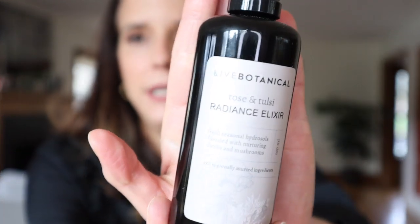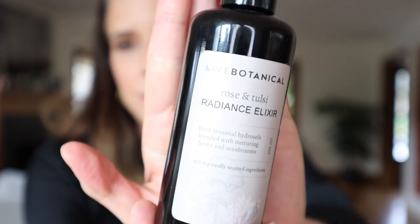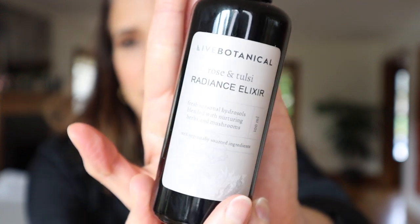High on my list is the Seasonal Radiance Elixir. I think that I mentioned I was sad to see my favorite toning mist be discontinued from Live Botanical, but oh my gosh. Oh, actually I did. I brought it down here so that I could show you guys. It has been replaced by the Rose and Tulsi Radiance Elixir, and I believe what Carolyn is going to be doing are these seasonal elixirs. And this is absolutely stunning.